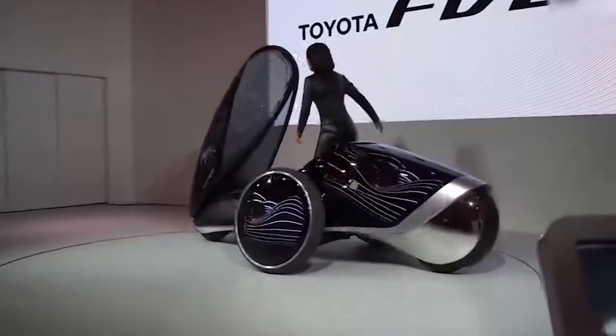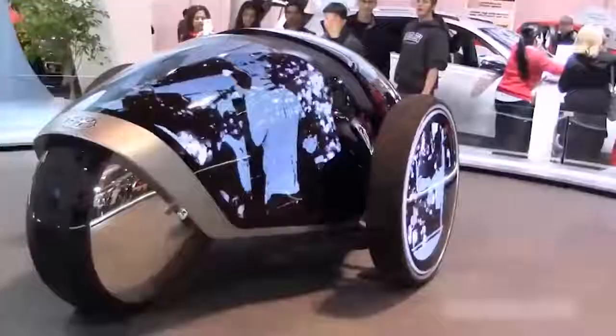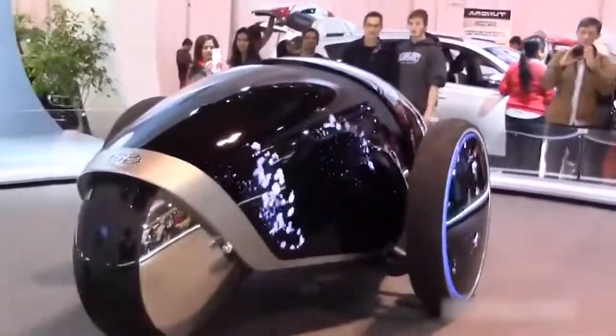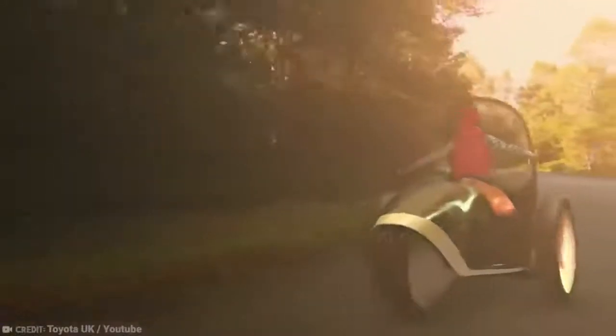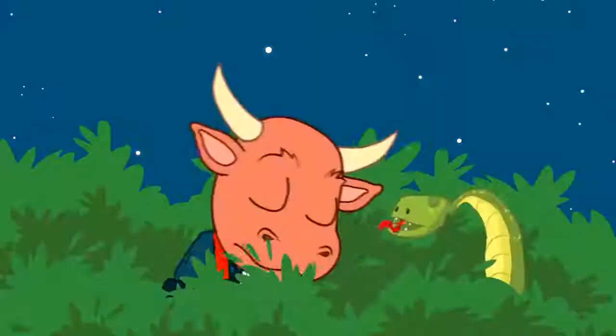And it's not yet. It was unveiled as a concept at the Tokyo Motor Show in 2013, then again in 2016 at the Chicago Auto Show. There's still no news on when we'll be seeing this emotionally attuned vehicle on our city streets.